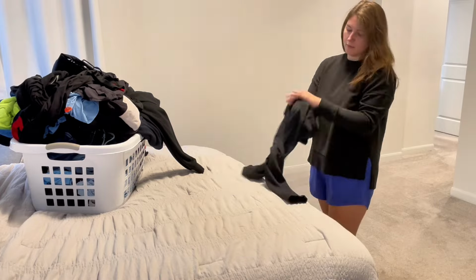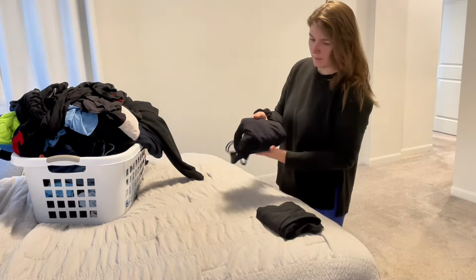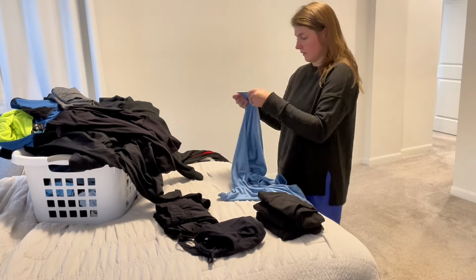Now that we got some vacuuming done and the vacuum's plugged in right now, we're actually going to continue and just get this laundry taken care of since I knew that I was behind and it would just feel so good to just knock this off my plate.